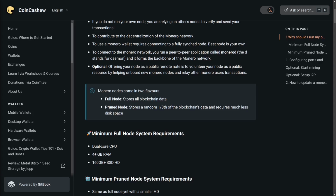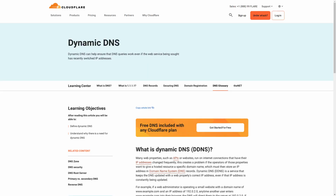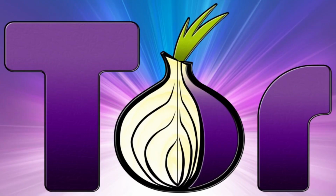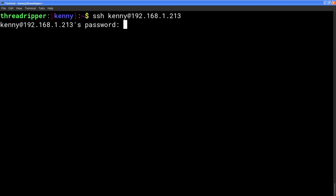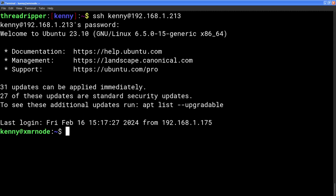Now, since you most likely don't have a static IP at your home, you'll have to either purchase a domain and then use a dynamic DNS service to map that domain to your home IP address, and that's going to automatically update the DNS records whenever your home IP changes, or you could simply host the full node at home as a hidden Onion service and then connect to it that way. So since Onions and Monero go so well together, I think we should go with option B. So now I'm going to go ahead and SSH into my Monero node, which is currently running on a ThinkPad.